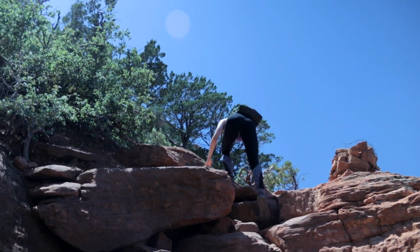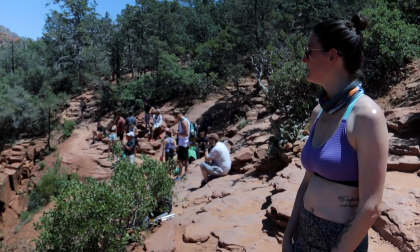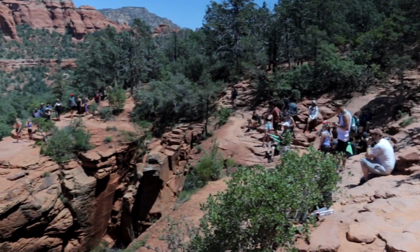Devil's Bridge Trail was packed on this Saturday. We didn't stay long at the top, but did manage to watch a few people from the line walk over and dangle their feet off the edge.